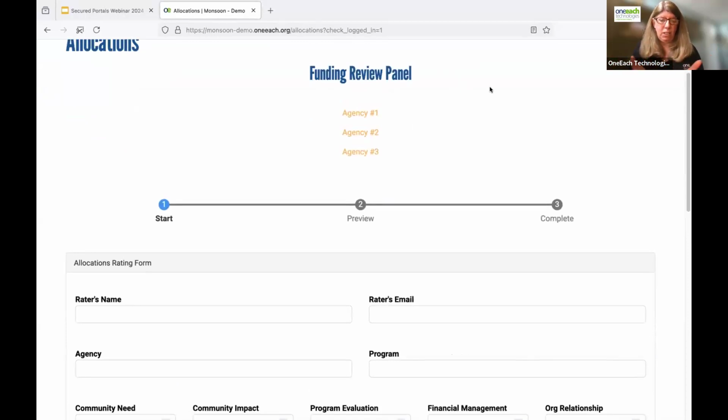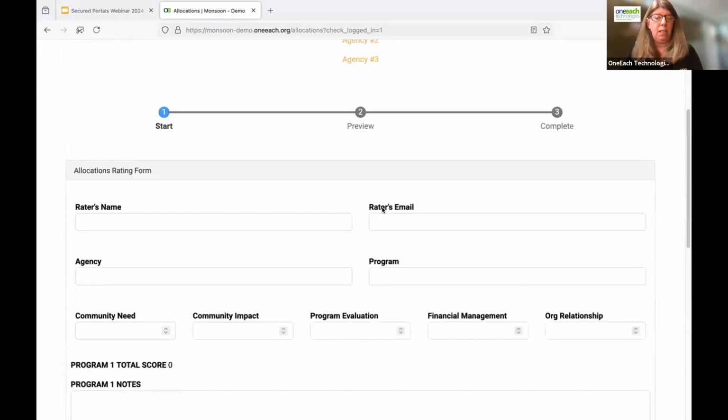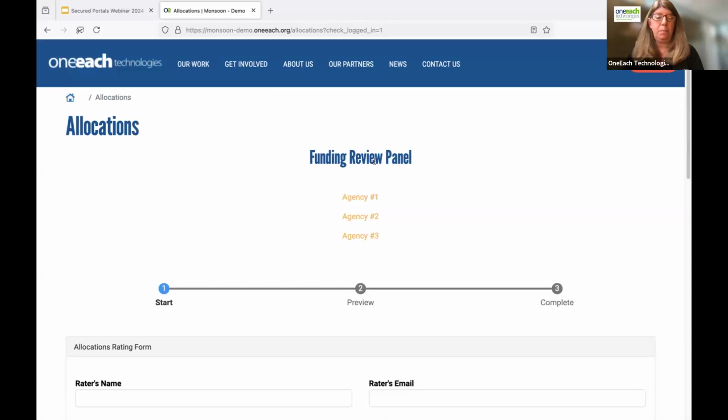Nonprofits who do this allocations process have had binders full of applications that people go through. Well, take it all electronic, save some trees, let them log in and do it from here. And they can even score it from here, submit, and then go through and do another one. So that has been a pretty popular use for this as well.